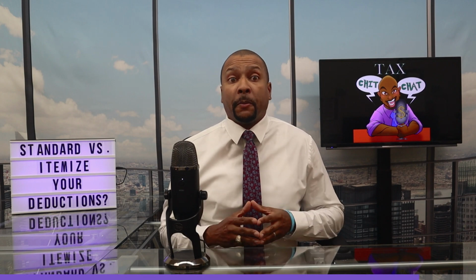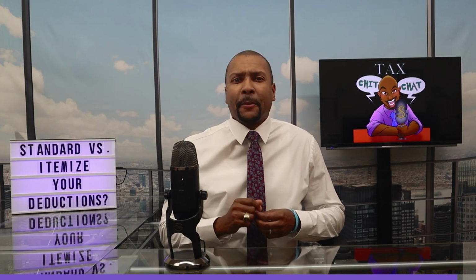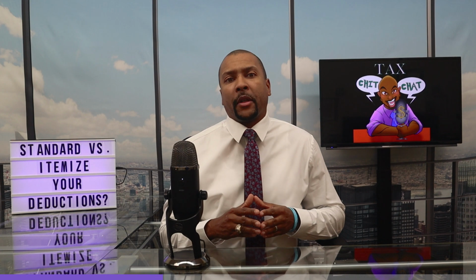And most people do simply take the standard deduction, like to the tune of 87% of people who file their tax returns. But is that your best option, and how can you tell how much itemizing will cut your tax bill? Itemized deductions explained. Itemized deductions are when you add up all the costs of certain IRS allowed breaks on Schedule A of your tax return.